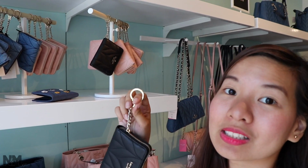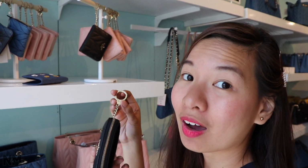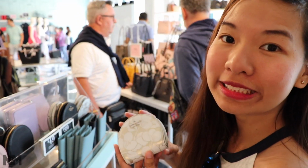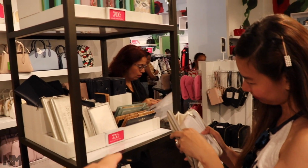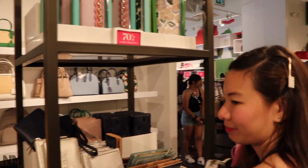Oh, this wallet is $129, less 60% off. Wallets here are $39. We found the area for 75 off. You got wallets, you got some bags over there, all 75% off.